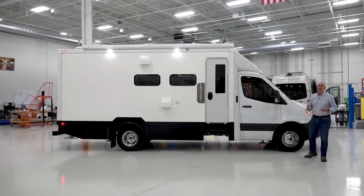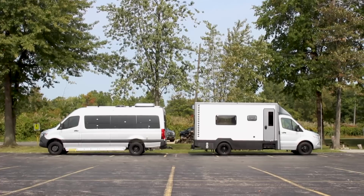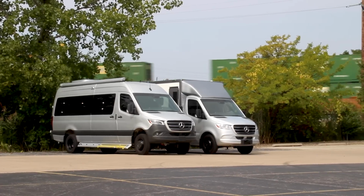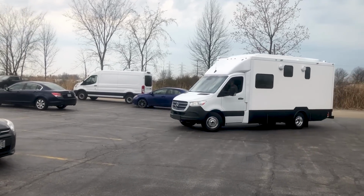A B Box is a creation of Advanced RV. The width is the same as a van with the running board. The height is typically the same height as a van with the air conditioner. It handles like a Sprinter van, but it has a lot of things that a Sprinter van doesn't have.